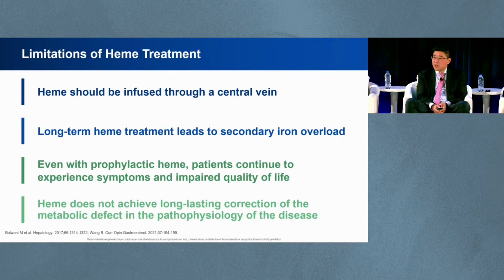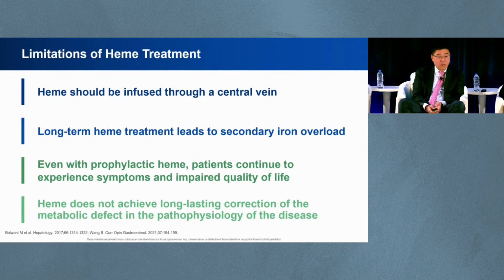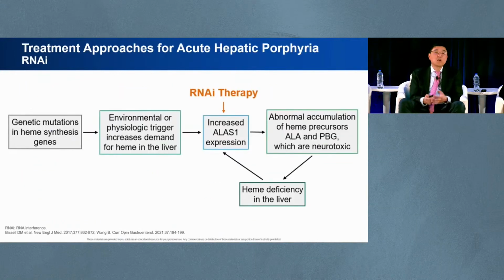Now, I mentioned a little bit earlier that some patients with acute porphyria attacks will have recurrent and frequent attacks. In those patients, one way to potentially manage them is with prophylactic heme given on a regular basis, depending on the frequency of attacks. But in some of those patients, even with prophylactic heme, patients can continue to experience acute attacks and have significantly impaired quality of life. Heme doesn't achieve long-lasting correction of the underlying metabolic defect in the pathophysiology of the disease. So in those patients with frequent recurrent attacks, on average 4 or more attacks per year, there is a second treatment available, a preventive treatment based on RNA interference. This is a liver-specific administration of RNA interference against that first enzyme in the pathway, ALA synthase 1.